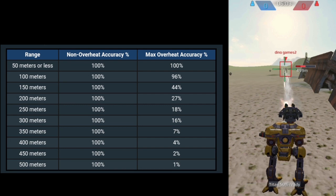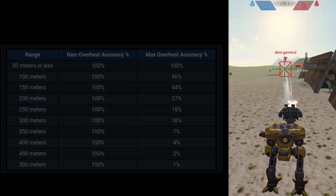Now take a second look at the 150 meters range. Do you see something interesting there? Yes, even when Nucleon is overheated, it's still gonna get 100% accuracy, or a little bit less than 100% accuracy, but that's a really interesting fact there.